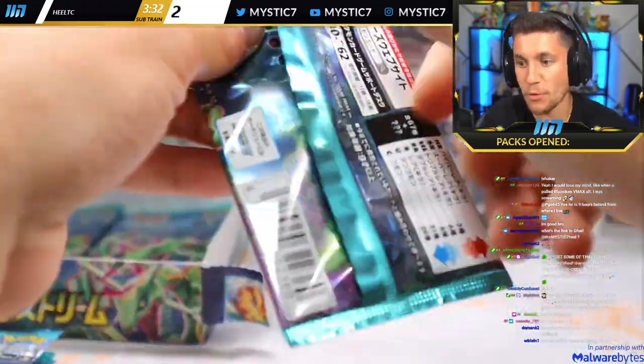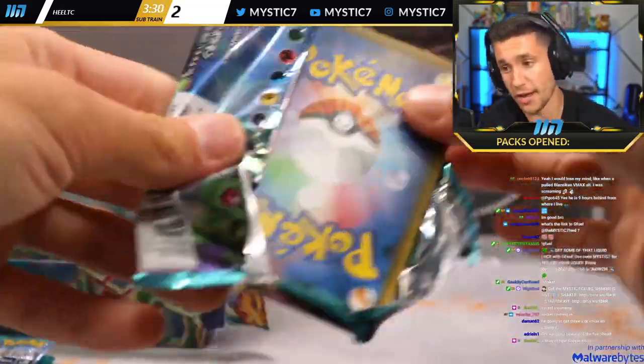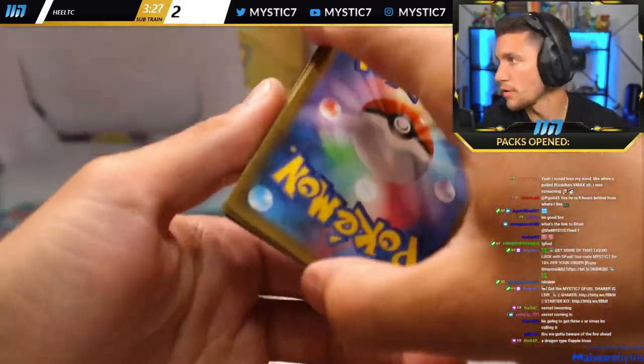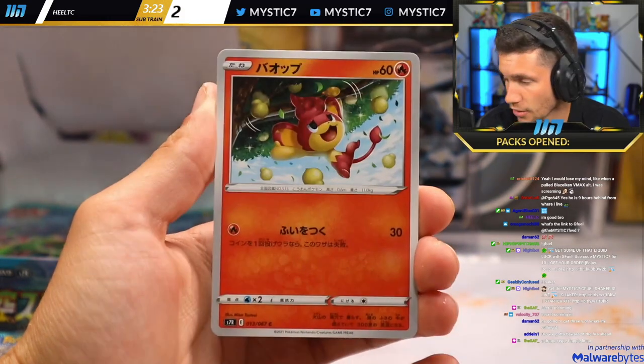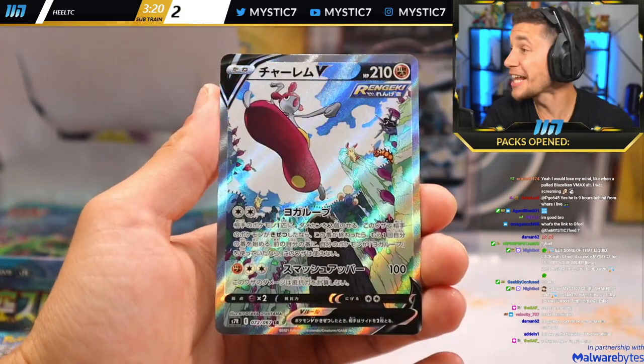Okay. Bro, gotta beware the fire ahead. Right, true. Chat, a dragon type Flapple. Incredible. I just love it. Wishy washy. Stantler. Beware! And there it is!